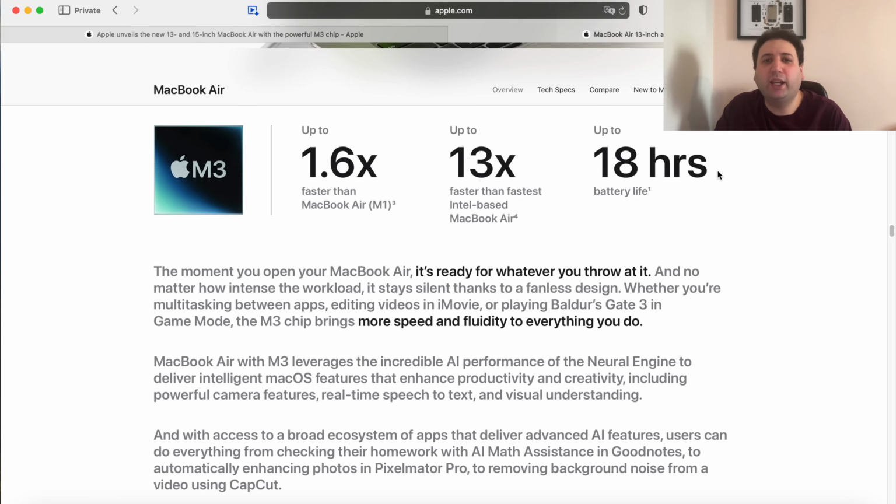Now, the last thing I want to share with you is basically who this device is aimed at, because in typical fashion, YouTube videos, websites will focus on, well, how much faster is M3 MacBook Air versus M2 MacBook Air, right? And should you upgrade from the last gen model? Well, let me make one thing very clear. No, you shouldn't. For one, it's incredibly wasteful.